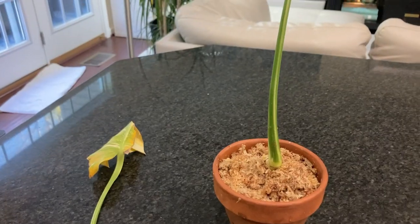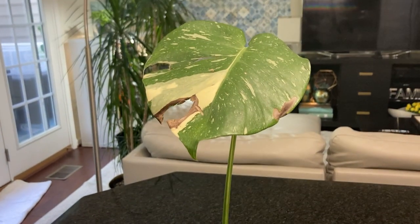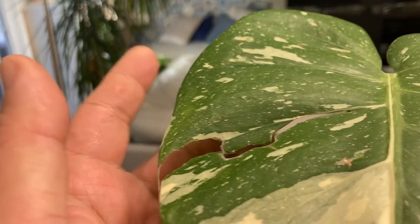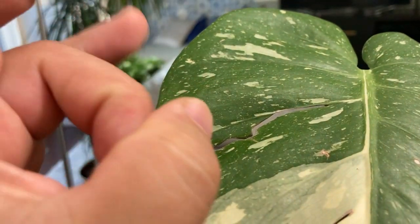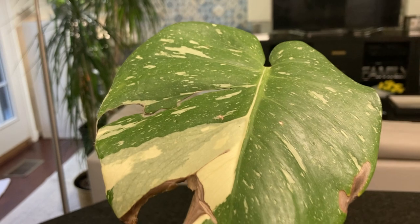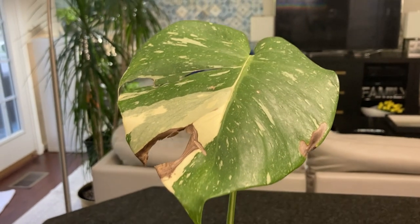I mean, like I said in the previous update, I'm already at the acceptance stage. And oh yeah, by the way, I broke the leaf because a bug was on here. I flicked it off and it broke the leaf. So yeah, there's that too.